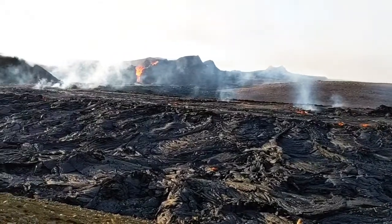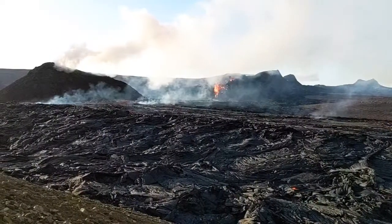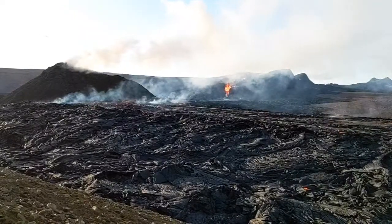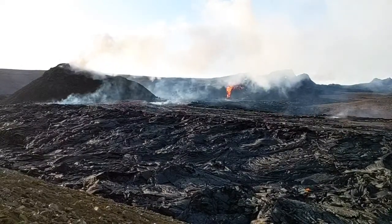And no, the helicopters are here purely for pleasure. There's a lot of people that want to see the volcano, and many are buying helicopter rides, but there are some scientists, but most of it is just tourism.